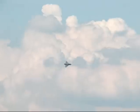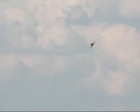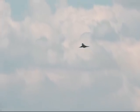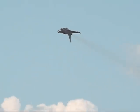An inverted flypast with a 360 degree roll at crowd centre. Typhoon itself is a swing role combat aircraft capable of performing the full spectrum of air operations, from air policing to peace support through to a high intensity conflict.